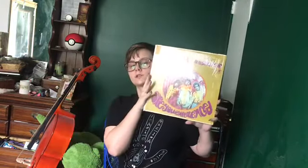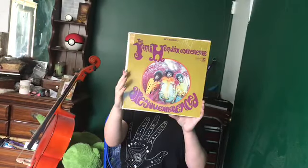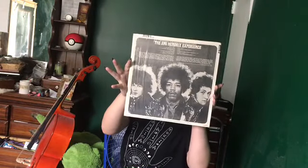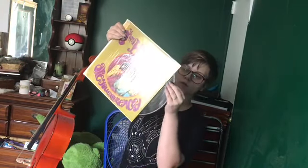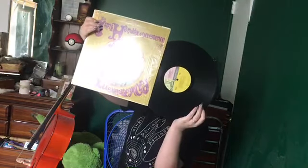The Jimi Hendrix Experience. This is the front. That's the back. And it just easily slides out the side like that.